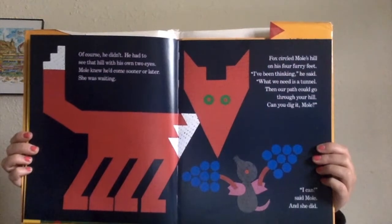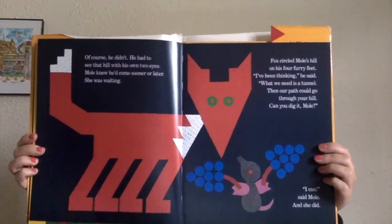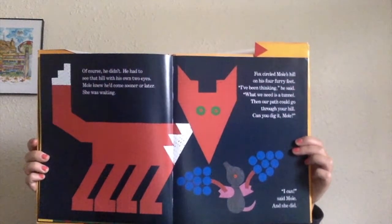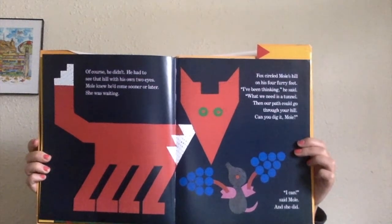Of course, he didn't. He had to see that hill with his own two eyes. Mole knew he'd be coming sooner or later. She was waiting. Fox circled Mole's hill on his 4 furry feet. I've been thinking, he said. What we need is a tunnel. Then our path could go through your hill. Can you dig it, Mole? I can, said Mole, and so she did.